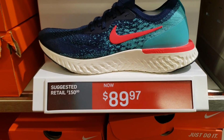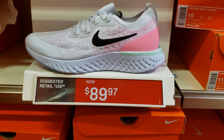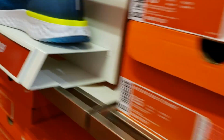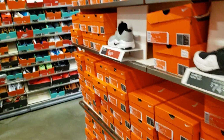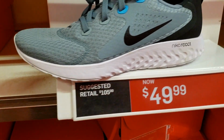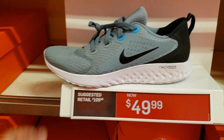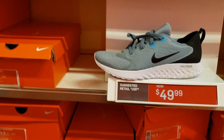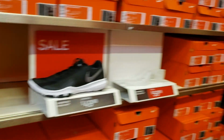Legit running section. Look at this. Some Epic React Flyknit, 90. Some more Reacts. Okay, I don't know what those are. But yeah, this is a deal right here. Look, Legend React, 50 bucks. Legend React, super comfortable. I already got a React 2 weeks ago, so I can't really get any more running shoes. I don't really want any more running shoes.